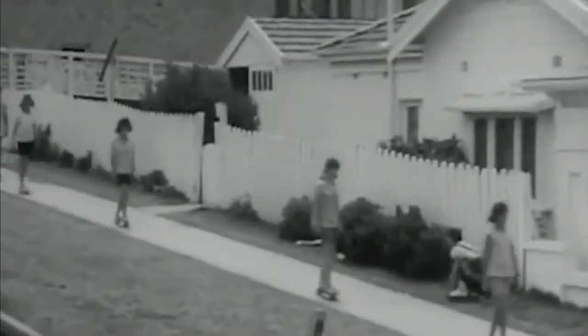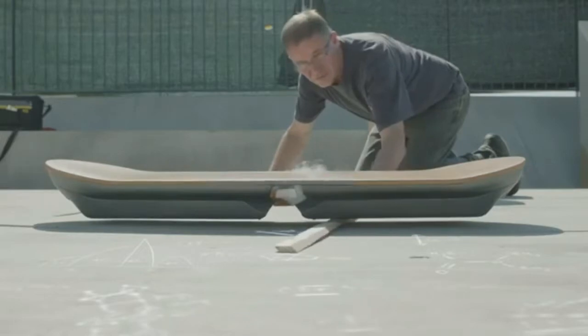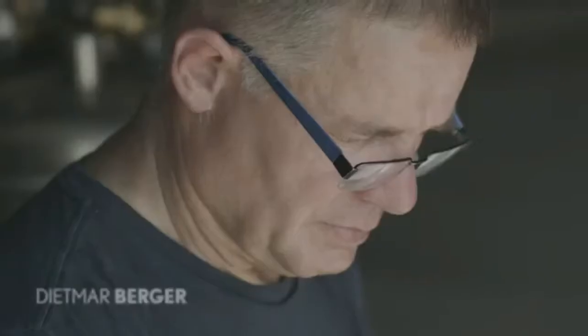Hovering in general is a dream of mankind. And on the downhill ride, the kids really do fly. I was always very interested in seeing how my toys work. I dismantled them, looking inside, and maybe that influenced my whole life.